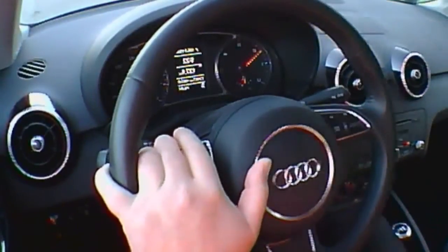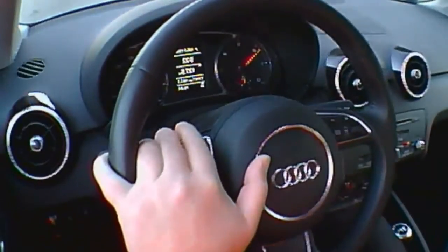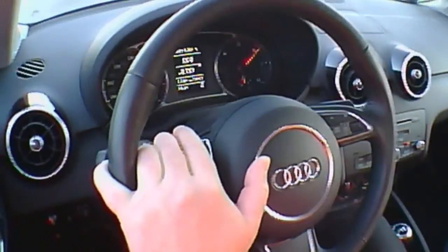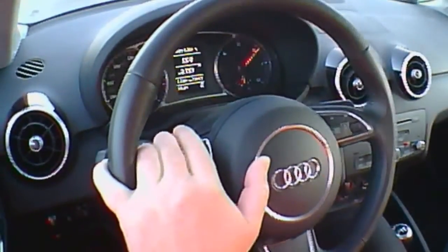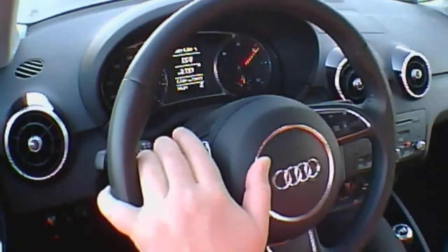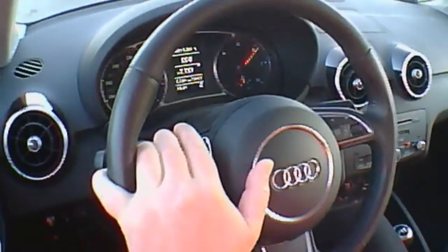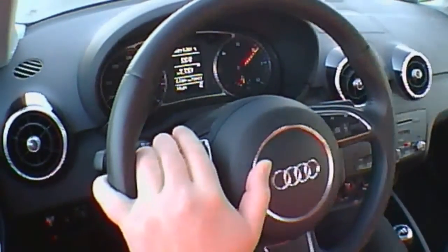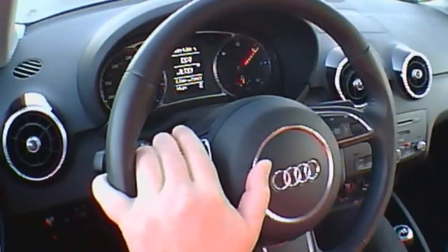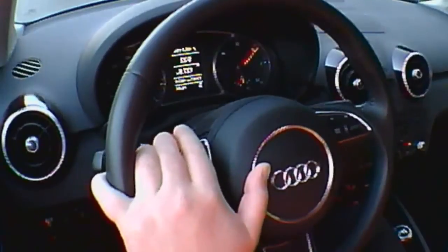But I would have to say that the actual ride quality of this vehicle is very, very smooth, and it's something that I would associate more with a larger vehicle, like a big saloon Audi. The steering is very responsive. The shocks are very responsive too. They are not hard, but they are not floppy, and there is no boating with this car.